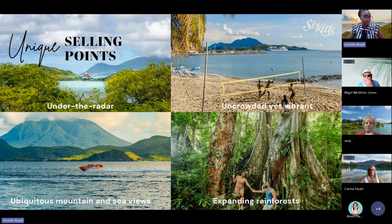So our unique selling points are that, as I mentioned before, we're a hidden gem. We have only been in tourism for a little over 20 years, so we're still new to tourism. Our destination is uncrowded and vibrant. When we speak about the vibrancy, we're speaking about the several activities that visitors on the island can do. And due to our mountain range, there are plenty of views of both mountains and sea. Anywhere that you're on St. Kitts, you'll always have a mountainous view as well as a view of the ocean.